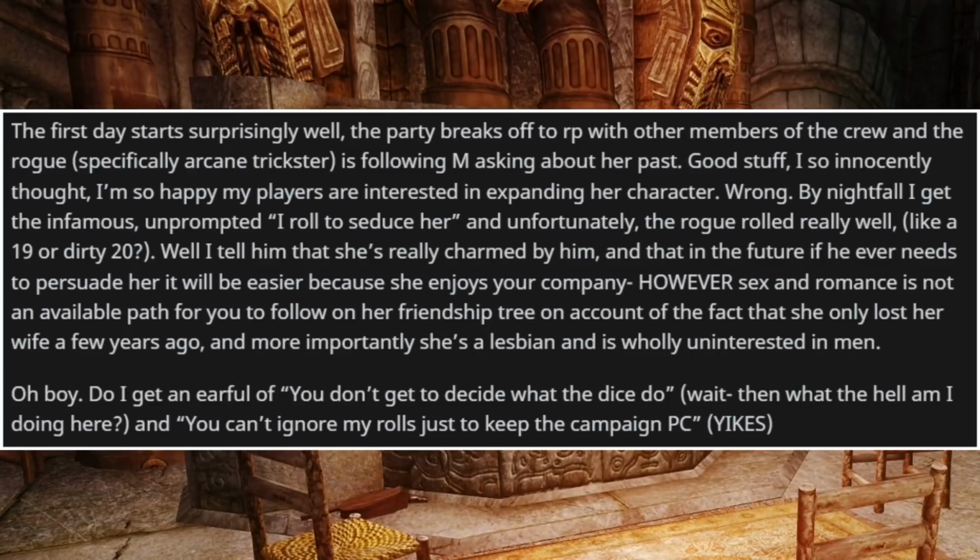And unfortunately, the rogue rolled really well, like a 19 or dirty 20. Well, I tell him that she's really charmed by him, and that in the future, if he ever needs to persuade her, it'll be easier because she enjoys his company. However, sex and romance is not an available path for you to follow on our friendship tree on account of the fact that she only lost her wife a few years ago, and more importantly, she's a lesbian and wholly uninterested in men. Oh boy.